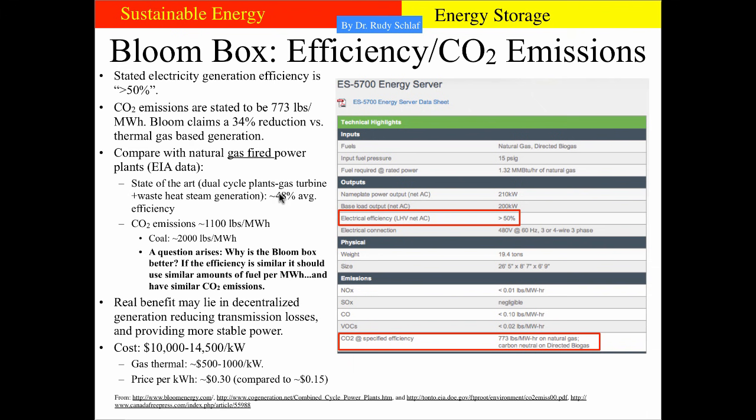So since both run on methane as original energy source, one would expect that the carbon dioxide emissions are similar, because the end product in both cases is water and carbon dioxide. So something appears to be a little bit strange here with these numbers. When one looks at the cost, there are lots of numbers thrown around on the internet, and some of the more serious studies claim that the cost is about $10,000 to $14,500 per kilowatt installed. That compares to $500 to $1,000 in gas-fired power plants, so we have easily a factor of 10 between the Bloom Box and the standard technology.